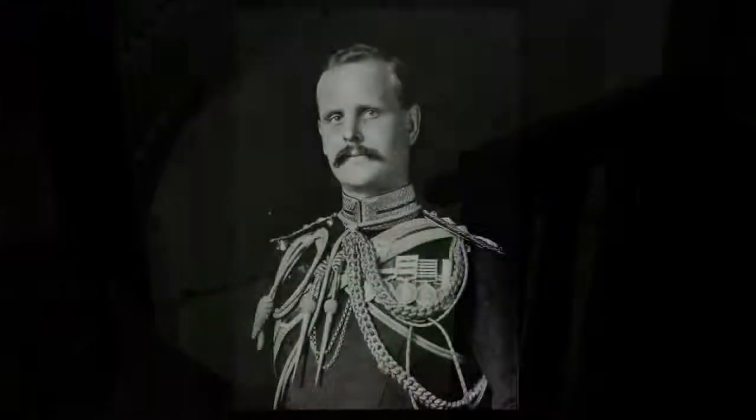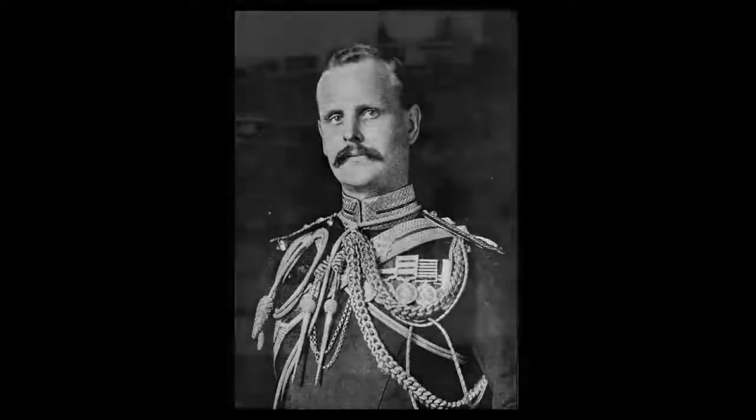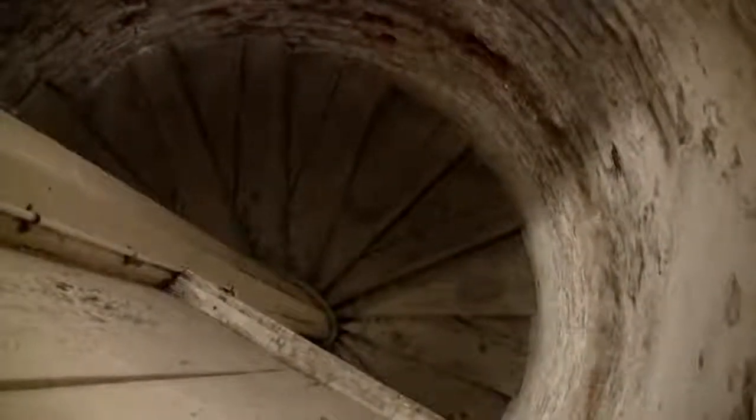Early in the Second World War, the captain's quarters were destroyed by German bombing, forcing Deal's captain, William Birdwood, to move to Hampton Court Palace. Since then, the castle was not brought back into use as a residence, and it was restored by the government in the 1950s to form a tourist attraction.